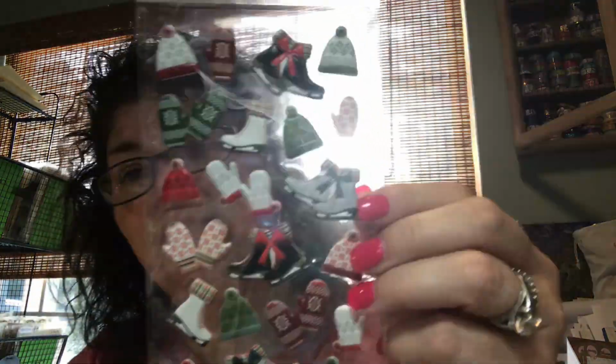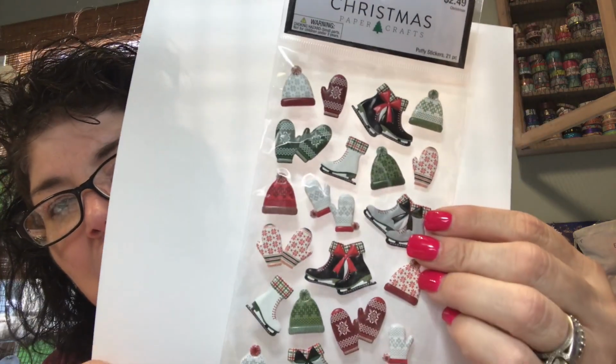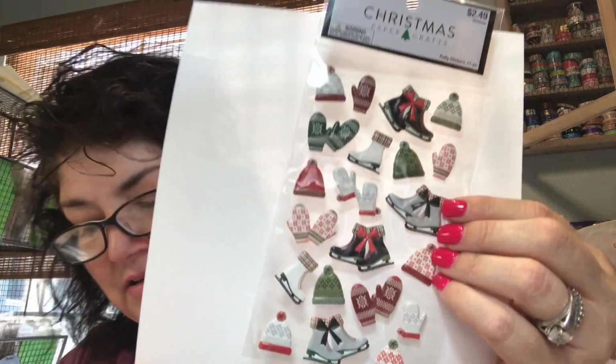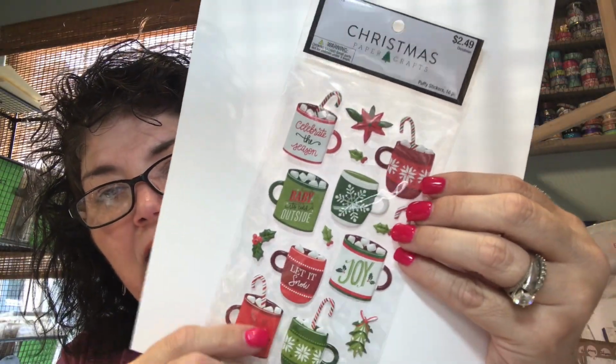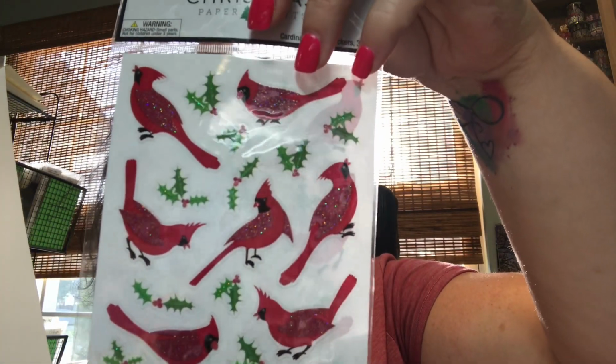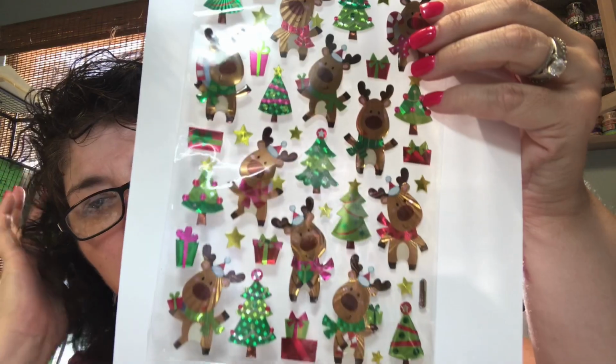And then this is adorable with the... Sorry, I'm trying to block the light. There, that'll do it. With the mittens and the hats and the skates. Just too cute. So I'll share that one, and then I'm going to share this one, the hot cocoa, and these are raised a little bit, like a little puffy. It's so cute. And then some red birds, which I just love, and these. I love my critters, you know I do.